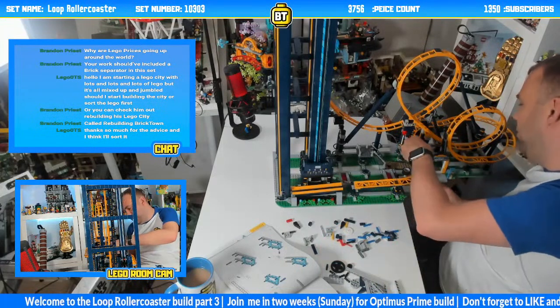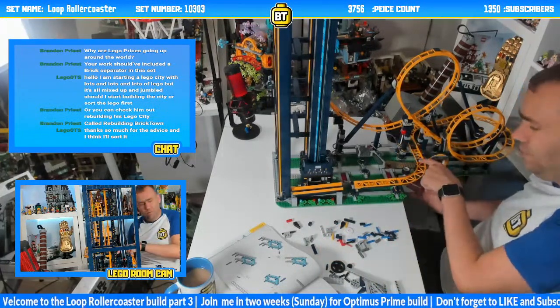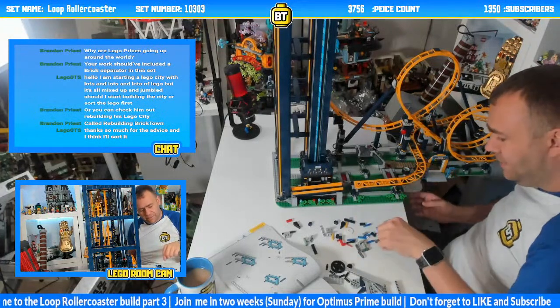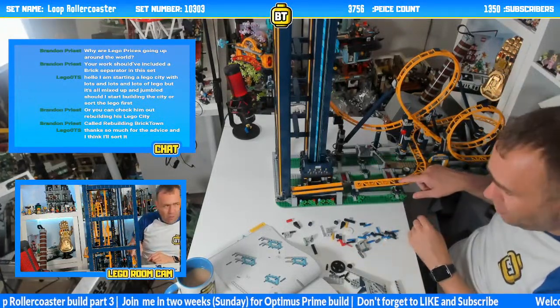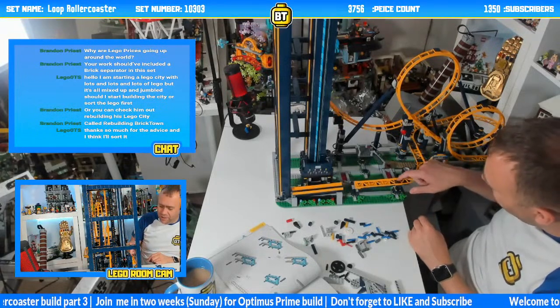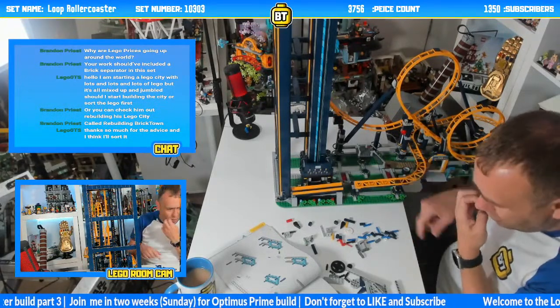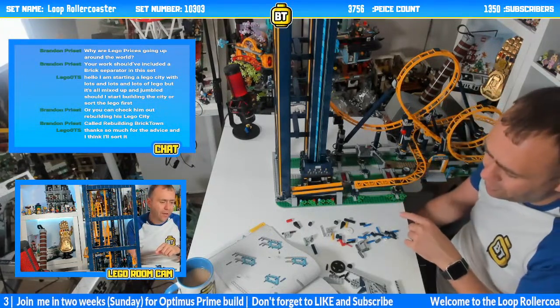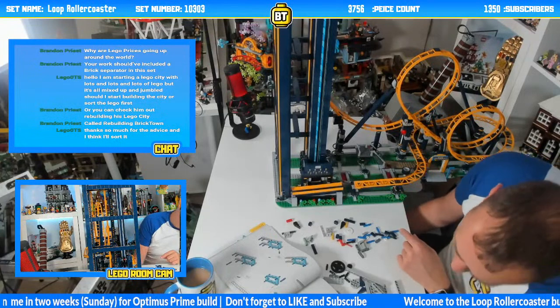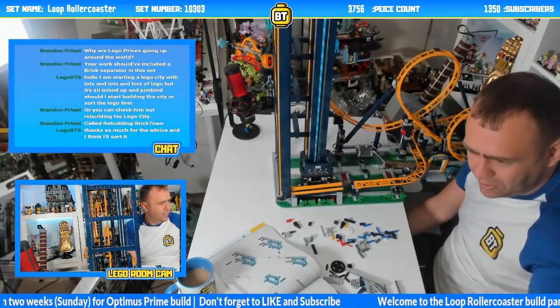We'll stick a 2x2 blue tile interconnected there. This one just has a grill piece. Because of the slope, you can't put a 2x2 tile in there, so just use some grill pieces there. So that's that bit of the track. Now we're going to start to build another mechanism. So let's get into zoom mode again.